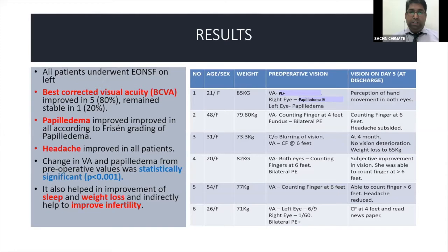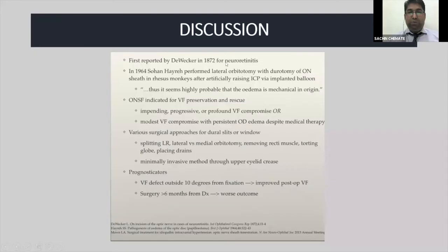A small discussion: optic nerve sheath fenestration was first reported by Baker in 1872 for optic neuroretinitis. Then in 1964, Professor Hayreh performed it in a slightly different way. There are different ways of doing optic nerve sheath fenestration. In 1964, he performed bilateral orbitotomy with durotomy of the optic nerve sheath in rhesus monkeys. After the durotomy, he raised the intracranial pressure with an implanted balloon. What he found is that it seems highly probable that the edema is mechanical in origin. Once the optic nerve sheath fenestration was done, even if you artificially raised the intracranial pressure with the implanted balloon, there was no papilledema.